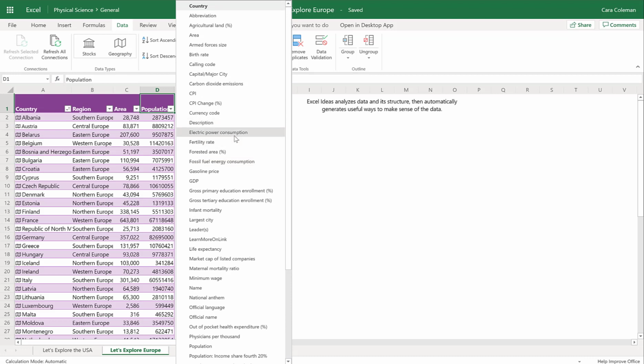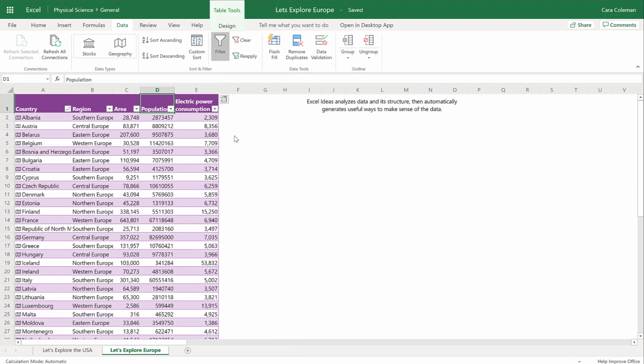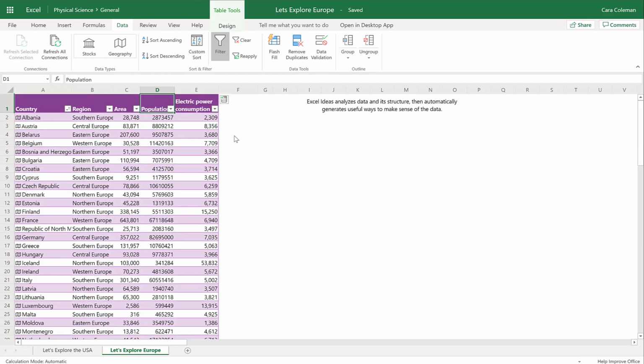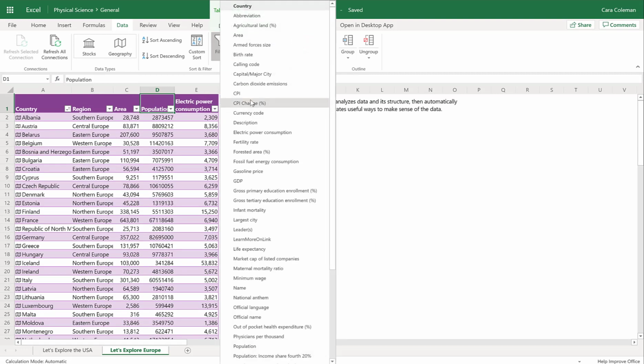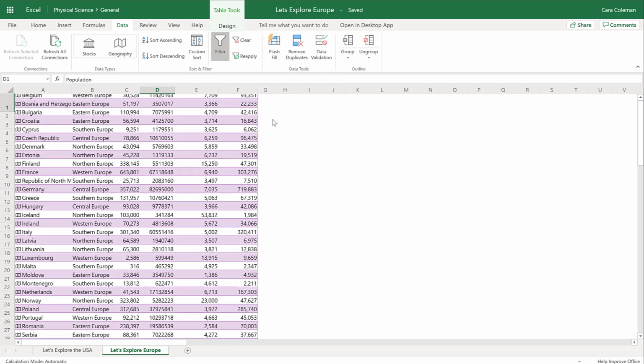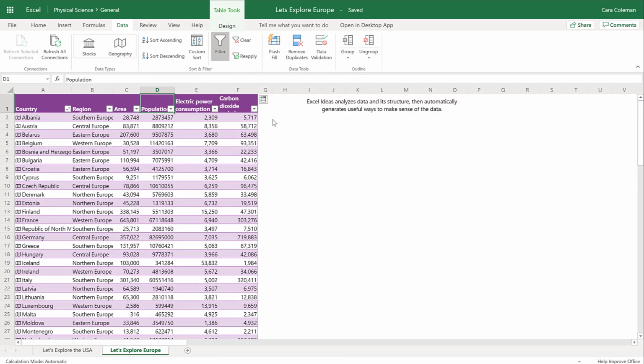Let's choose electric power consumption. It will automatically find the information for each of these countries. Let's select another. And it does the same thing again for all of the countries.